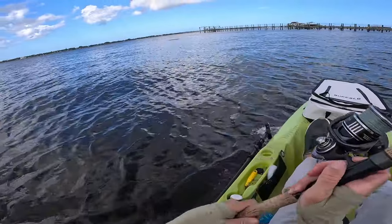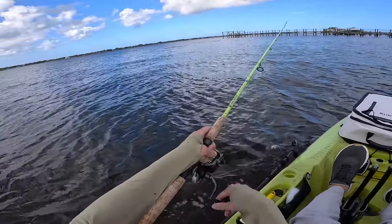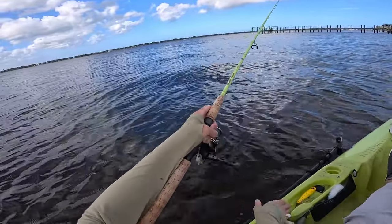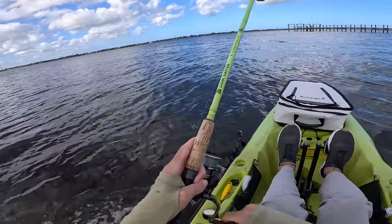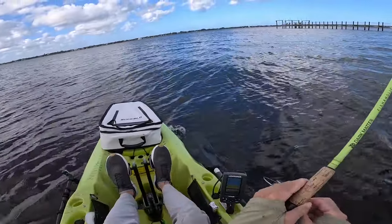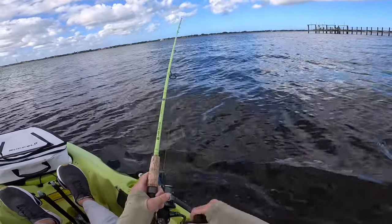Oh, whoa, look at that. Something big out there chasing a mullet. Look at that, look at that, come on. Eat the swim bait. What? He's still going, trying to eat that mullet. Well, that was quick.